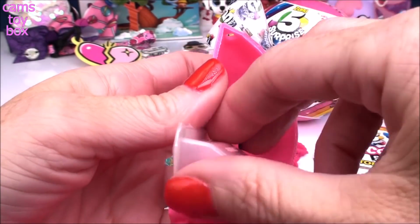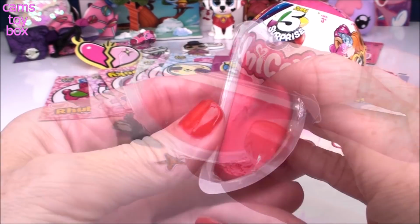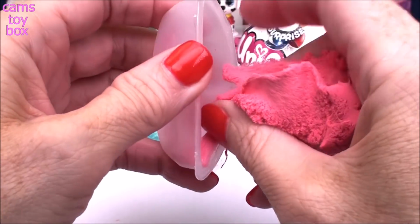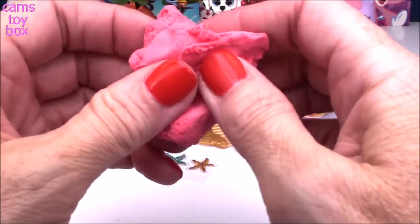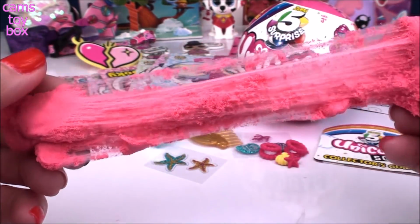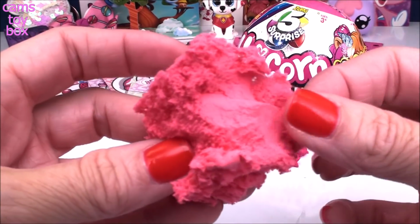And oh my goodness. Super awesome, guys. You get unicorn poop. So check it out, guys. I believe that this is the same slime as in the cotton cuties, right? Don't you think? It looks just like it. Same color. And look, when you spread it apart, it's that same cloud slime, right? How funny is that? Because these are both made by the same company. So that's awesome. I love this.